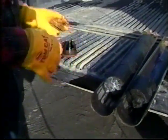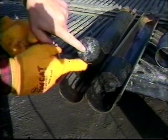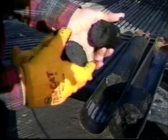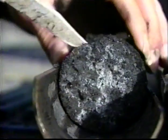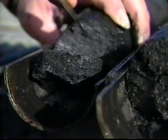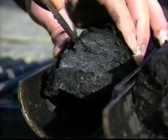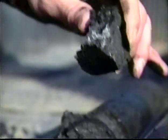This is the sample we just drove. You can see all the ice in the end of this. This is frozen. It's all frozen cinders and peat. It's got a real high ice content. See all the ice lenses. If it should thaw out, all that ice will turn to water, and there'll be a void there. The water can drain out of the sample.